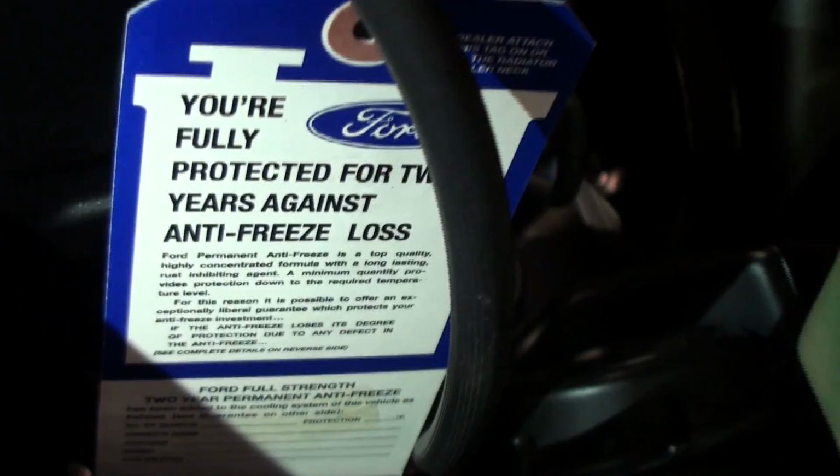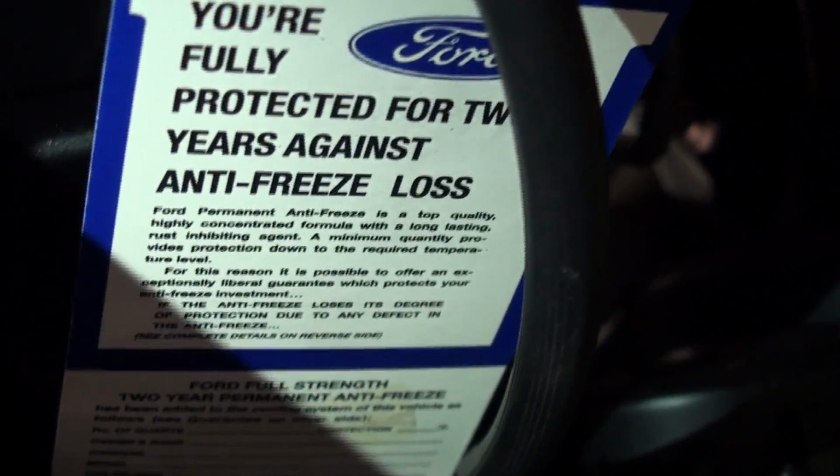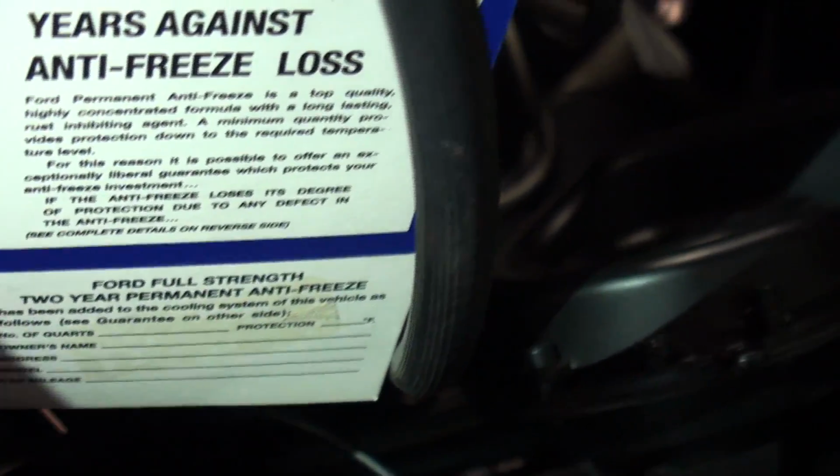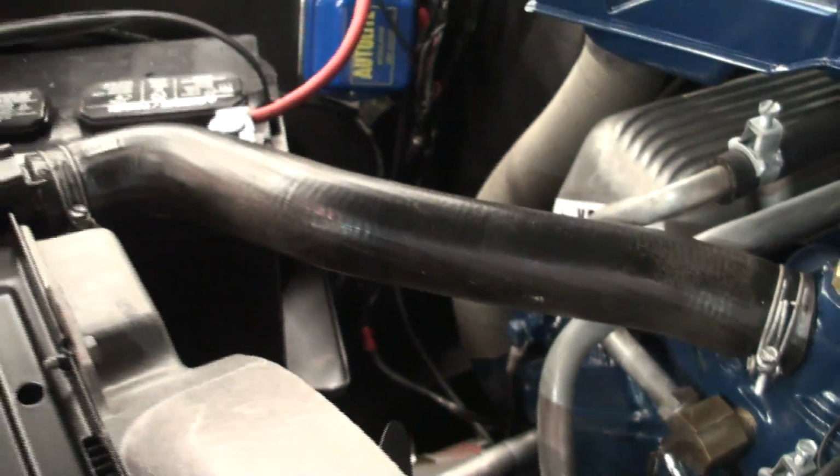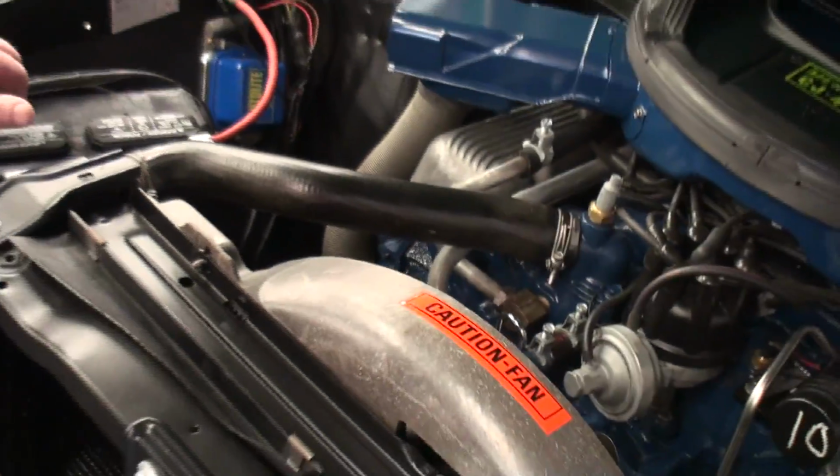The original engine ID tag, which is always gone, is here. Show me the original ID tag. Right there it is. It's underneath the coil. That's it. It was still with the car. This is actually the original top and bottom radiator hose. We managed to save these.